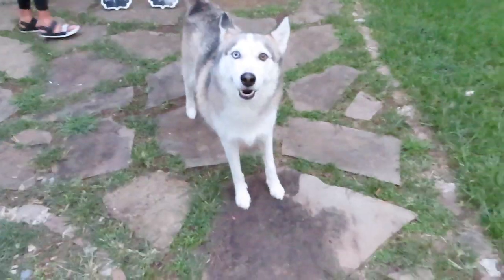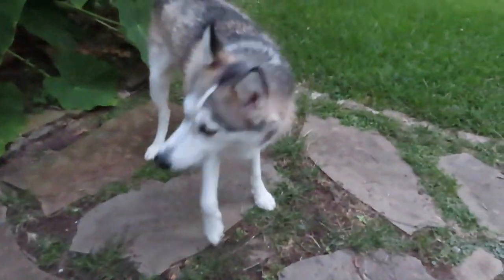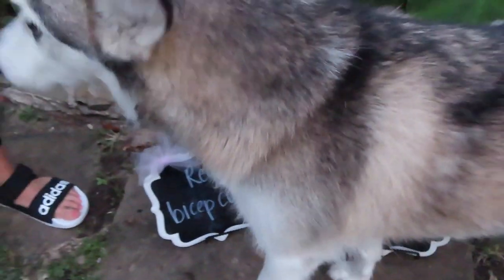Regular bicep curls or hammer curls? I kind of want hammer curls. Yeah, we don't do those very often. Okay, Nala, pick the hammers. All right, puppy, which one are you going to choose? Hurry. Nala, you can't keep picking that one. Oh, crap. Whoops. Well, you're being spoiled tonight, so I guess hammer curls it is.